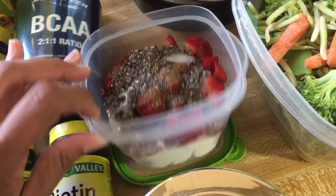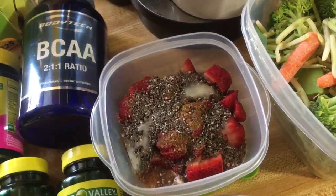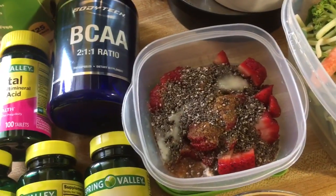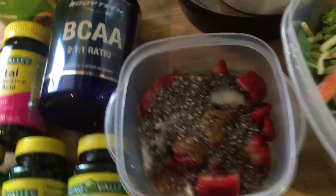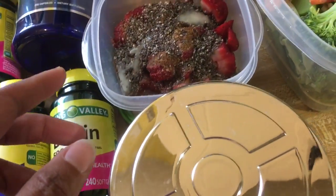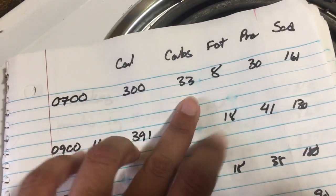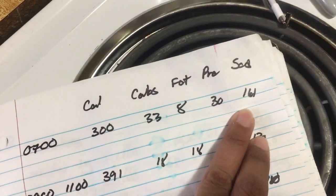So here I have the yogurt, half a cup of just strawberries. Then I have my chia seed, flaxseed, and then I have my fiber powder on top of it. That weird icy thing is really the fiber powder just sitting in the fridge for a day. It turns kind of chewy, so it's really kind of weird, but it's still really tasty. Alright, so between these two items right here, my caloric intake is 300, carbs is 33, fats is 8, protein is 30, and sodium is 161.